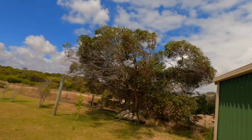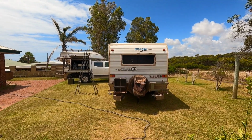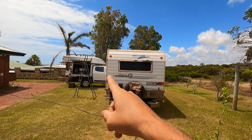So obviously had it a bit overloaded. Oh, and I'll show you something. So I've actually had this problem since we bought it. I reckon that it might have been like this for a fairly long time, but when you sit here and you look at the back of the van, I'll try and get the camera level, but the van sits like that, this side here sits down a bit.